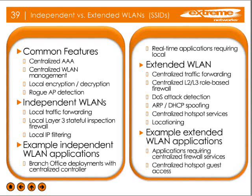Independent WLANs may distribute the firewall function to the APs by performing Layer 3 stateful inspection firewall functions at the AP. Independent WLANs also provide IP filtering services on the AP. An example application for an independent WLAN could be a branch office deployment with a centralized controller. Another example application may be a real-time application that uses local forwarding to minimize any latency.